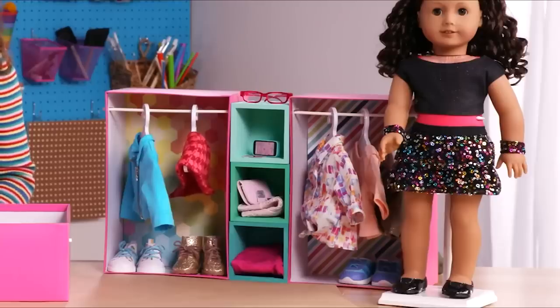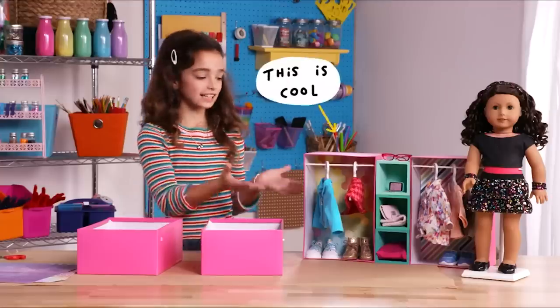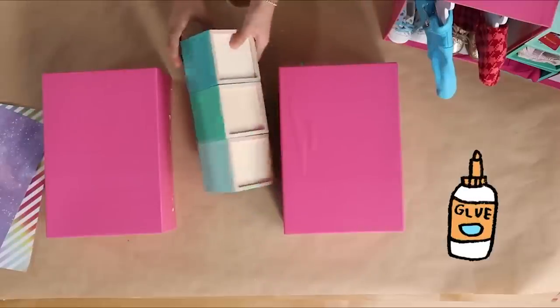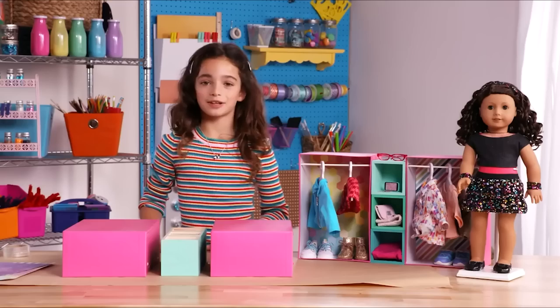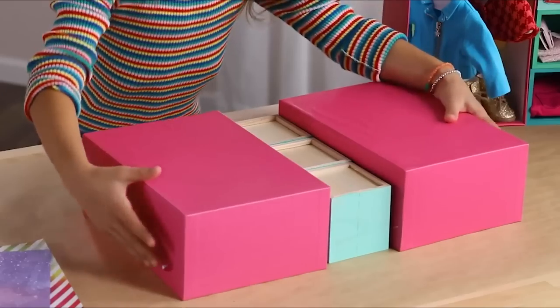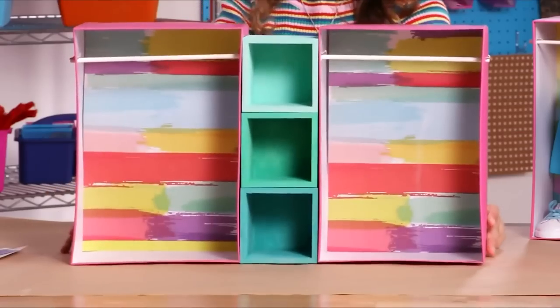I'm putting the shelves in the middle and the 2 closets on the sides, just like this one. Next, we're gonna flip them over and glue them together. Once you have your sticky dots on, you wanna line up the bottoms. Tilt it up and now it's done.